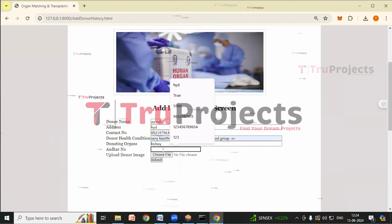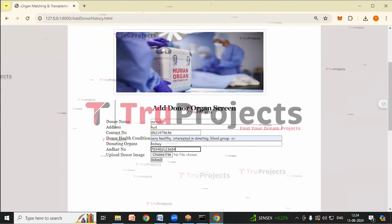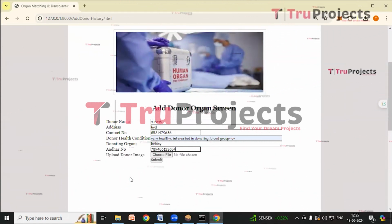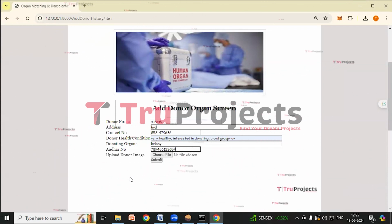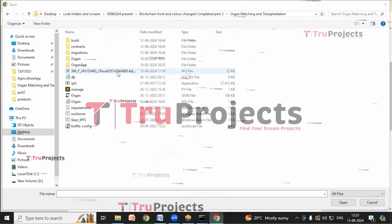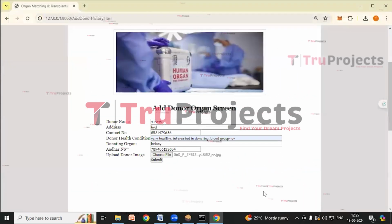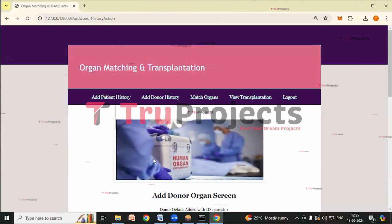Now we have to give the Aadhaar number. We have to upload the donor image here so that patients and doctors can know about their health condition. They can view the picture and they can know the health condition of this donor. So click on choose file. I'm selecting this picture. Click on open. So after filling in all these details, click on submit button.